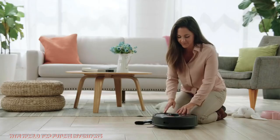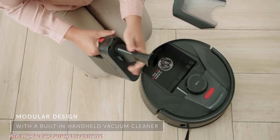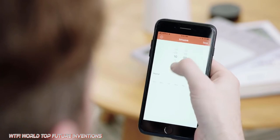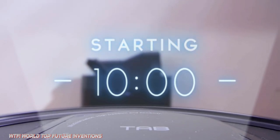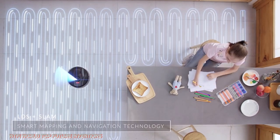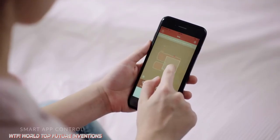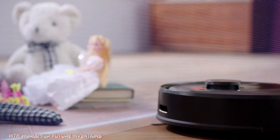That's not all it cleans. TAB Tabit has a super unique, built-in detachable cleaner, so you can clean hard-to-reach places by hand. You can set the cleaning time through the TAB Tabit app. It uses advanced LDS and SLAM navigation radar to ensure that every inch of your home gets thoroughly cleaned. You can easily set up virtual walls so that it doesn't go near places that you want it to avoid.